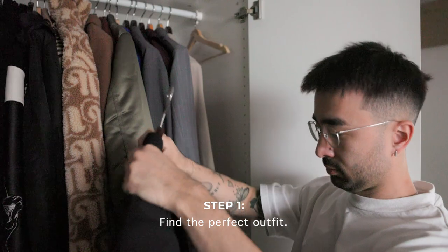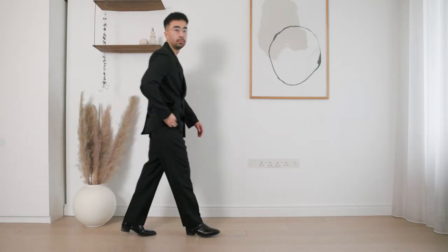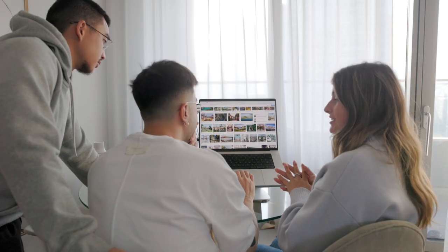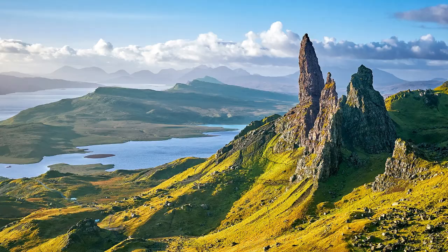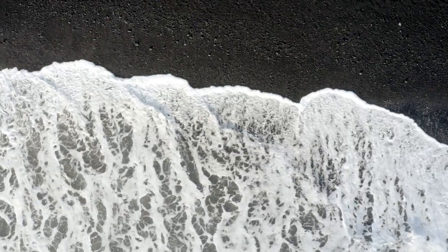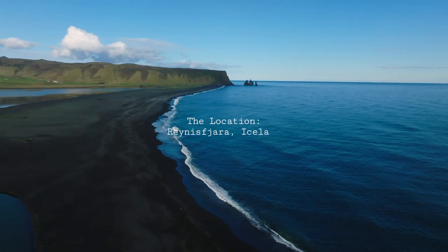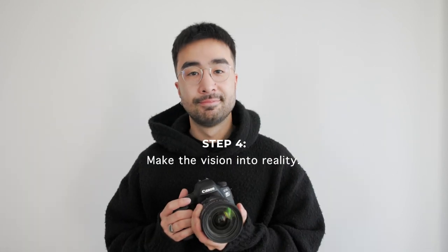Step one, find the perfect outfit. Step two, find the perfect location. Step three, find a great photographer, or if you don't have one on hand, ask your partner or a friend. Step four, make the vision into reality. That's gonna be the hardest part on this occasion.